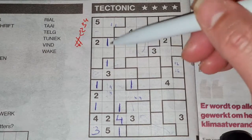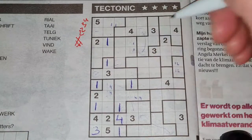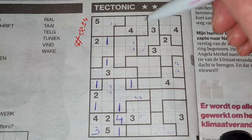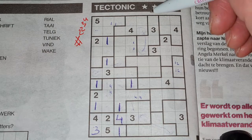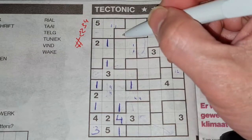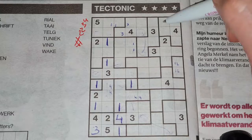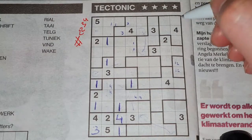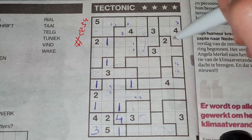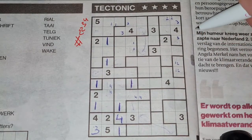These 2 boxes cannot be a 1. Those 2 boxes cannot be a 1. So the 1 could be here or could be there. These 2 boxes cannot be a 3, so the 3 could be here or could be there. Those 2 boxes cannot be a 3, so the 3 could be here, could be there. Those two boxes cannot be a 2, so the 2 could be here, could be there.